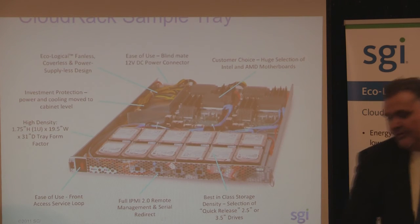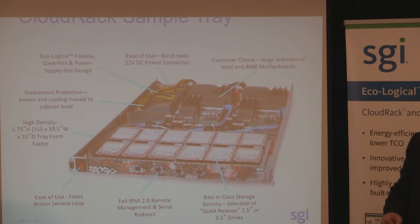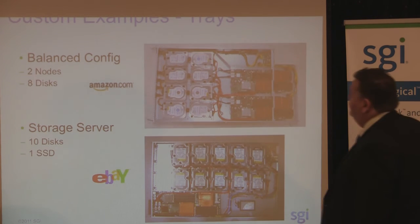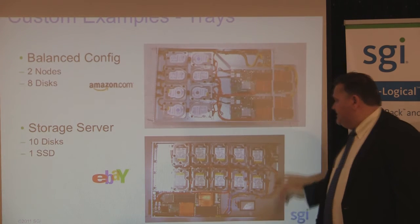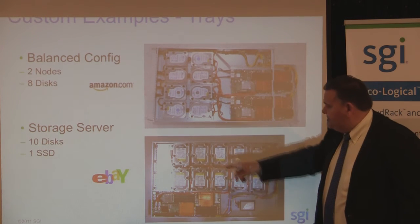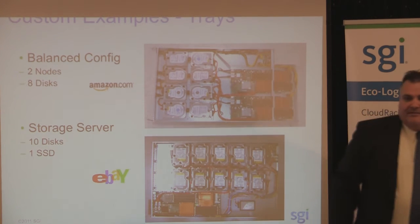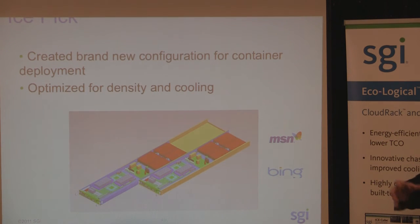Beyond that tray, this gives us the flexibility to do some very customized things. A couple of examples. This is one we did for Amazon, which is 2 servers and 8 drives, 8 big drives, not small drives. This is one we did for eBay, which is 10 drives plus a solid state drive, 1 server on a tray. For Microsoft, we did something even more funky. We cut the tray in half, so you had 2 trays in one, with 4 drives and a motherboard in each one, because they wanted a different deployment.